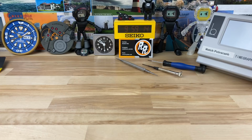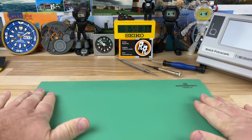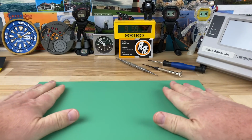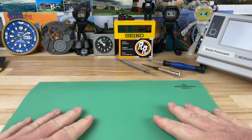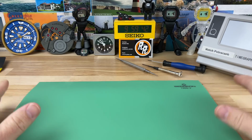All right, let's calm it back down now that we threw a $200 one out there. And again, this is another item that I don't think a lot of people are going to buy, but the Bergeon work mat. It has an anti-skid surface on the bottom, and there are 3 different colors. I like the green because it's classic for the brand, but it gives you a really nice work mat and non-scratching material for sizing or playing with watches and doing whatever.